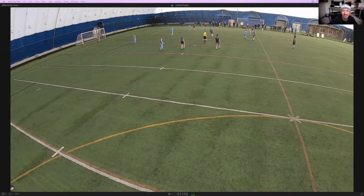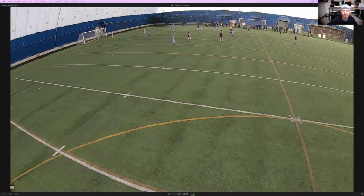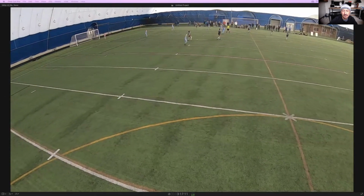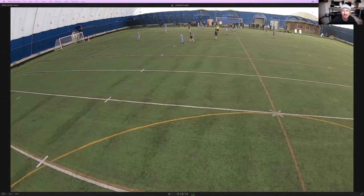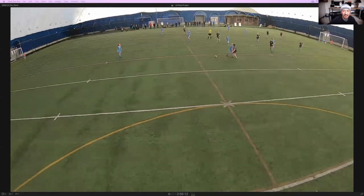Pressure from our forwards. I like that, Bella. And Mickey, track 29 if we need. Or talk to Blake, right? Bella, get forward, Bell. Bella, get forward. Where's the space, Bell? What are we talking about?